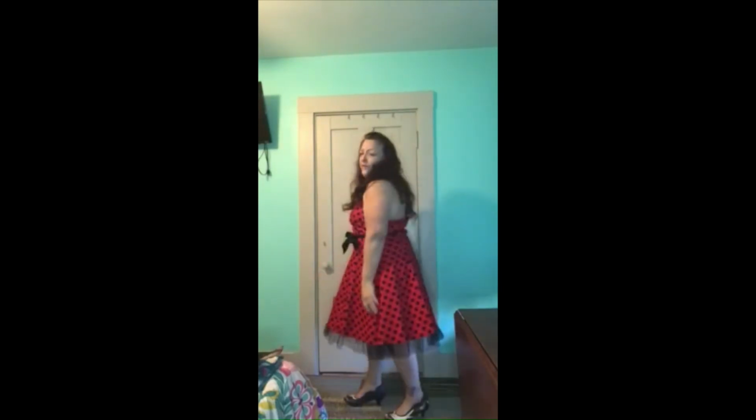And of course, like I said, these shoes look like they're kind of pinup style. So I went ahead and I styled the shoes with the pinup dress with polka dots. Anyway, love the look. Match perfectly. Couldn't really ask for a better shoe, especially with the polka dots on the shoe. It'll go with a lot of your pinup outfits.